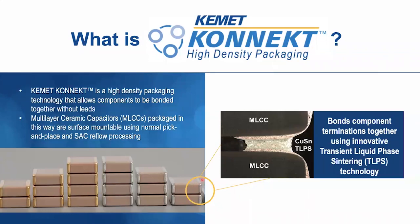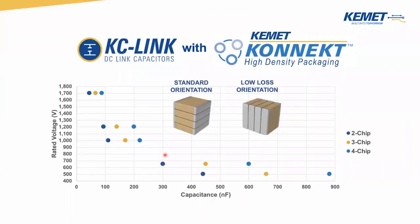So basically, this composite capacitor made with the KONNEKT technology can then be surface mounted to a board without any danger of the internal connections reflowing. So they're suitable for surface mounting for lead-free reflow conditions. With the KONNEKT technology, we can make capacitors in 2, 3, and 4 chip stacks of various different capacitance ratings and the voltage ratings that I showed for the KC Link.